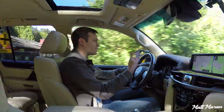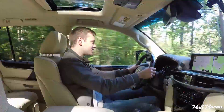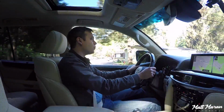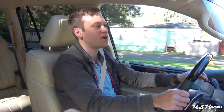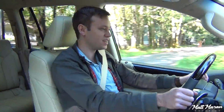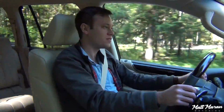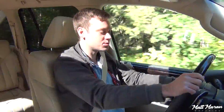For an SUV, a lot of these SUVs have pretty light steering, and so I was expecting this to feel the same way, but this is really heavy steering, which would make sense if it was an enthusiast model or something. But considering these things are very heavy and not set up for any kind of sporty driving, I'm not sure why they need super heavy steering, but we'll see how that changes as we go to higher speeds here.